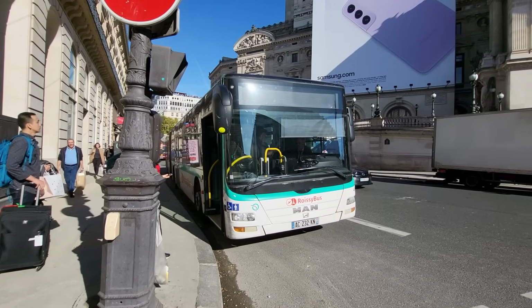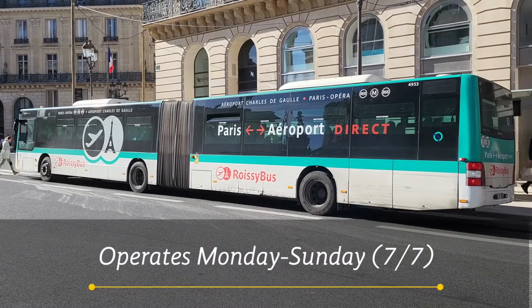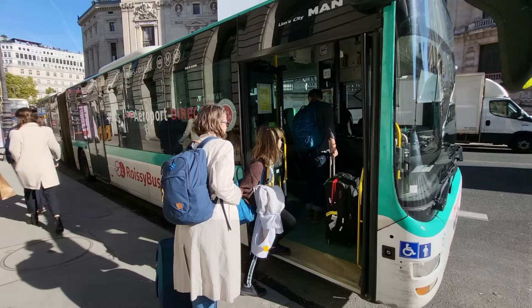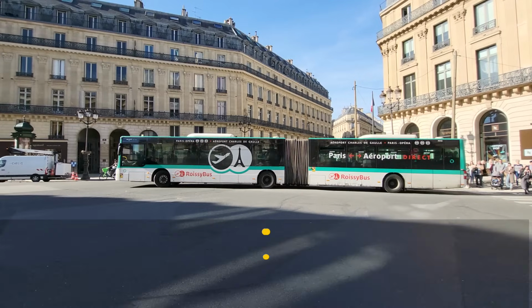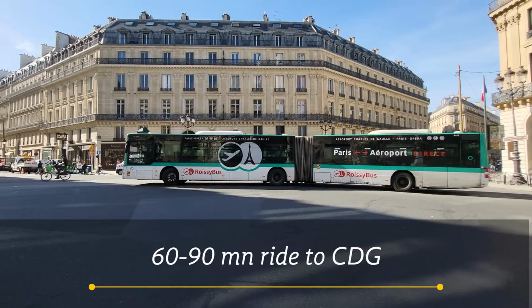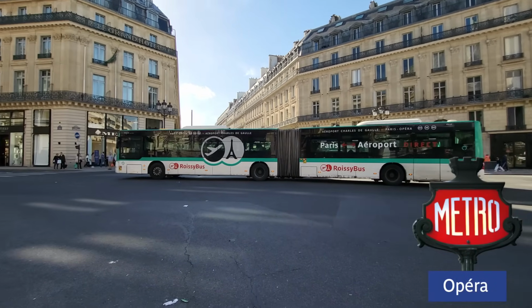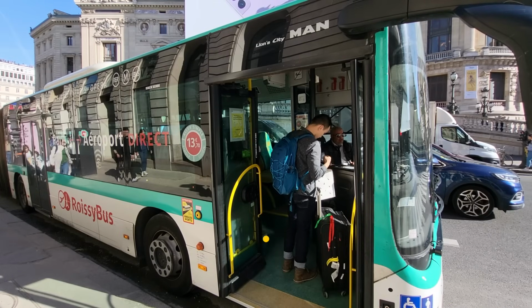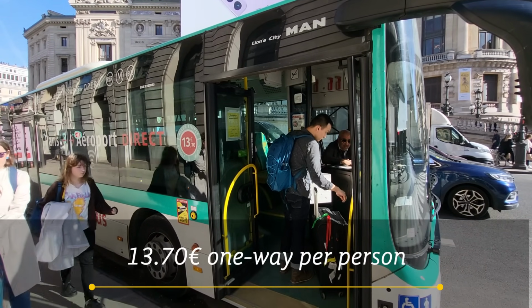And there's an option to take a city bus or Roissy bus, which operates every day, including holidays, with departures just about every 30 minutes, and it takes about an hour to 90 minutes, depending on traffic, to get to Charles de Gaulle. And there is only one stop in Paris, and that is at the Opera. You can buy the ticket directly from the bus driver, and it'll cost you just over 13 euros per person.